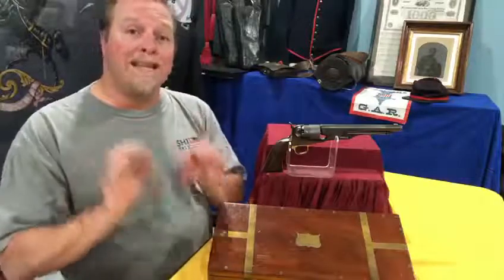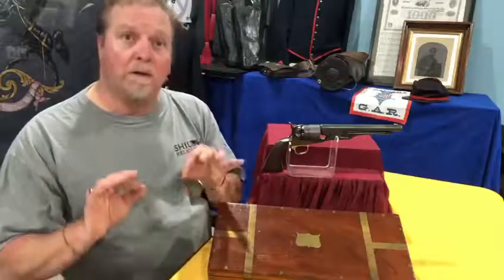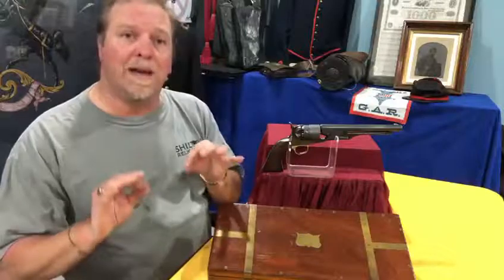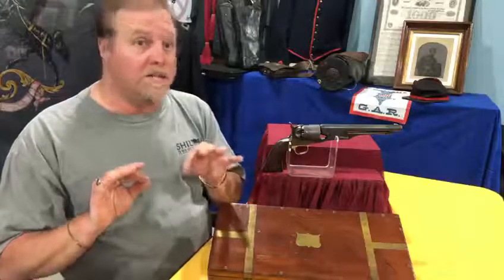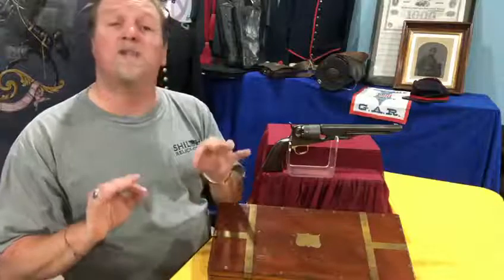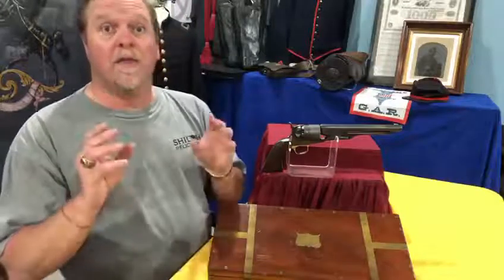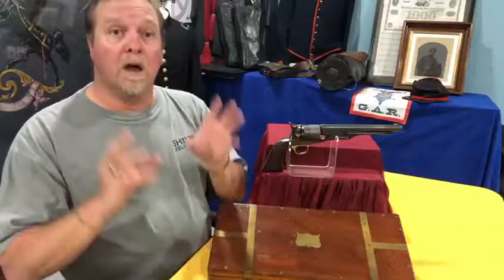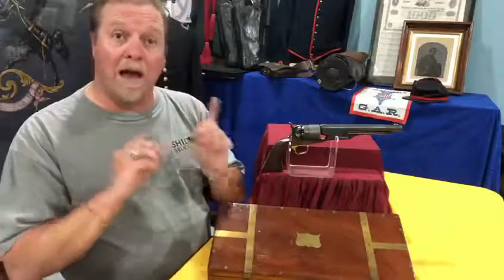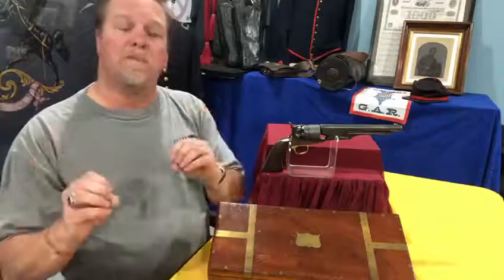Remember, even though they're antique guns, they should always be treated as if they are loaded. You should always respect a gun because it's not a play toy. It should never be played with as a play toy. It should always be respected. And we should always teach our children that when you see a gun, assume it's loaded no matter how old it is. Because I always want you guys to be safe. I always want you to be careful.